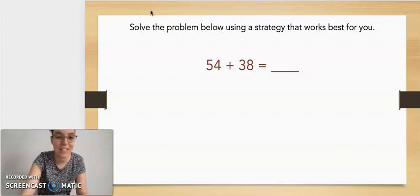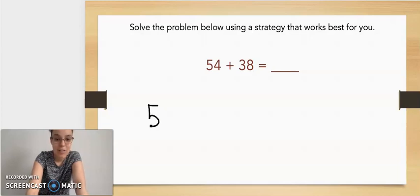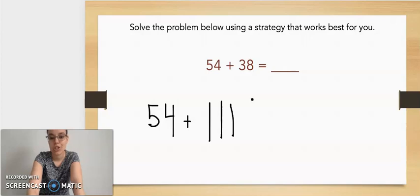All right, let's solve this one. You should have done, we just write 54 because that's the big number and we don't need to draw it. We already know it. Plus, let's draw 38: 10, 20, 30, 31, 32, 33, 34, 35, 36, 37, 38. All right, now let's count on. 54, 64, 74, 84, 85, 86, 87, 88, 89, 90, 91, 92.